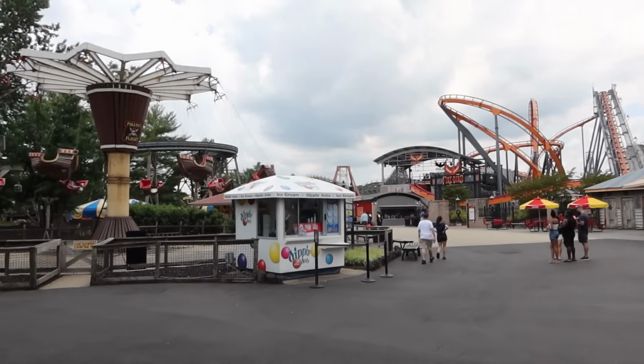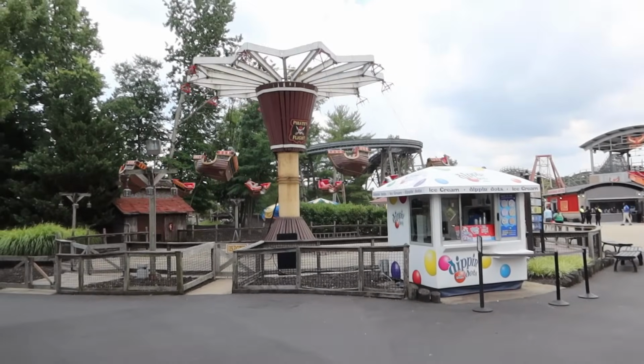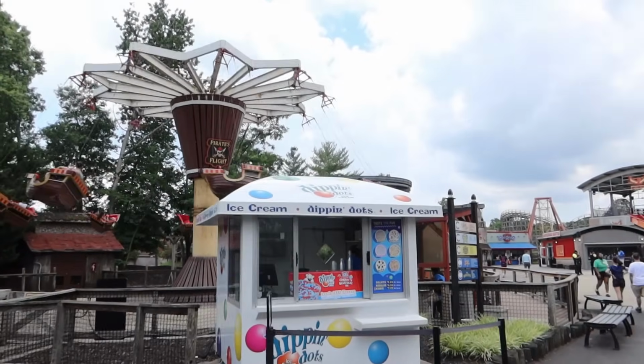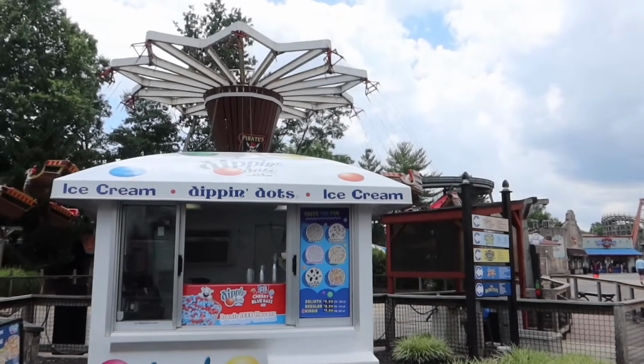Well, we've still had no further updates or announcements, but some of the smaller flats are open. So we're going on Pirate's Flight over here. We may as well. It's open. It's better than just standing around. Basically, Flying Dutchman from Drayton Manor back in the UK.